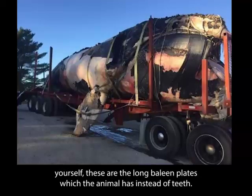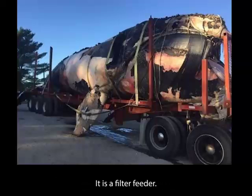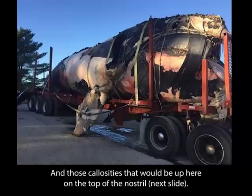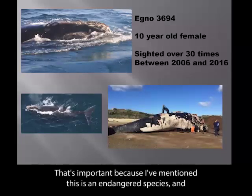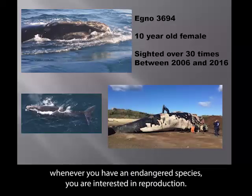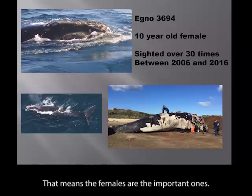Next slide. Back to our picture here, just to remind you of this and to use that illustration before to orient yourself. These are the long baleen plates, which the animal has instead of teeth. It is a filter feeder, and those callosities then will be up here on the top of the nostril. Next. Edna was a 10-year-old female. That's important because I've mentioned this is an endangered species. And whenever you have an endangered species, you're interested in reproduction, and that means the females are the important ones.